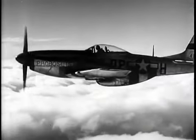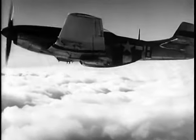The Mustang, the P-51. Longest range fighter in the world. Speed, fast climb, quick dive, tight turn. A fighter pilot's dream.